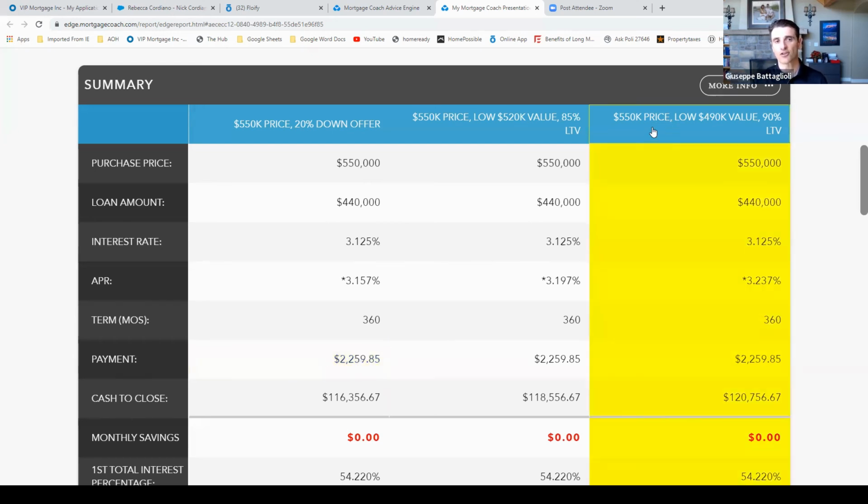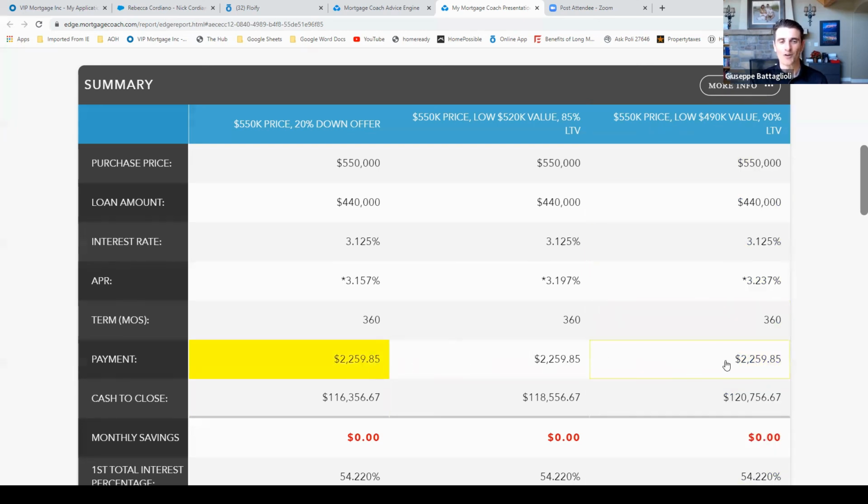If you think about it, on this third column here, the buyer, if they were okay with these numbers, could write an offer on a home that's listed at $490,000 for $550,000, with a $60,000 appraisal gap guarantee, because we know it's going to appraise at that $490,000 level, and end up with the same exact payment as if the home had appraised at $550,000 and only spend about $4,000 extra out of pocket the day of closing. So if I can help, please reach out.